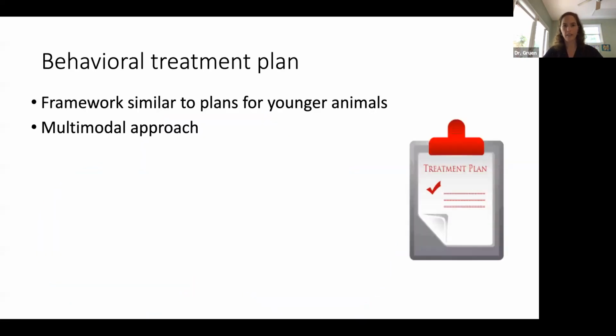So how do we address these? What is our behavioral treatment plan for these cats? We really have a similar framework to the plans we make for younger animals, right? We don't treat them any differently as far as our overall approach. There are just some special considerations that we want to make for these older guys. And with all behavior problems, we want to take a multimodal approach. There's no one size fits all approach to any behavior case. And there's usually no one thing that makes the big difference for any of our behavioral cases. We want to really approach them from multiple angles, which we'll talk about.